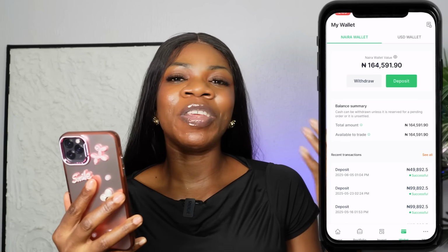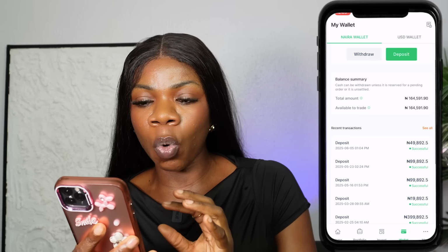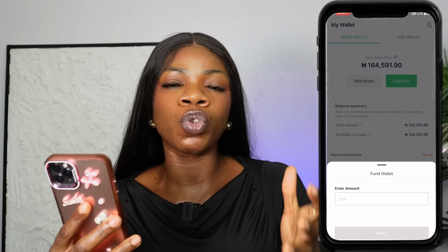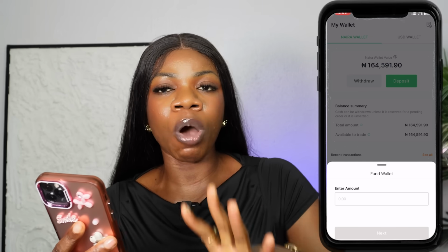So for the purpose of this conversation, I'm going to be using Afrinvest 2.0. When you log into the app, the first thing you see, come to the wallet to make sure you have money. If you do not have money, go to deposit. When you click on deposit, it sets the amount you want to invest. It's going to bring out an account number for you. Go ahead and fund the wallet and you are fine. Then come back and buy.